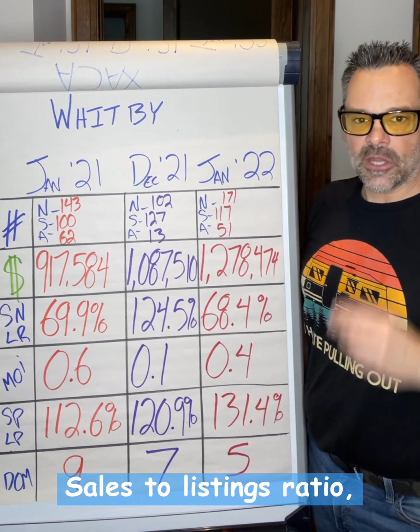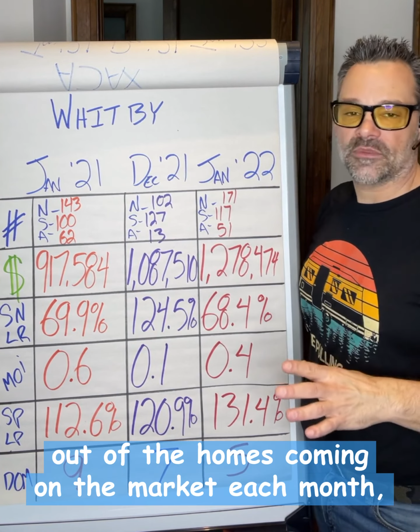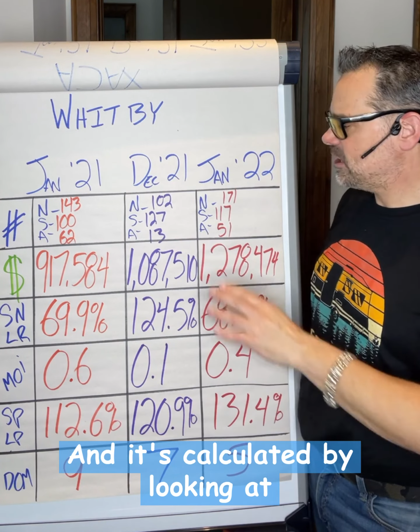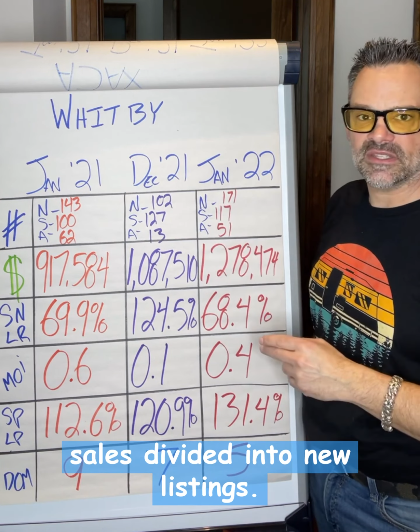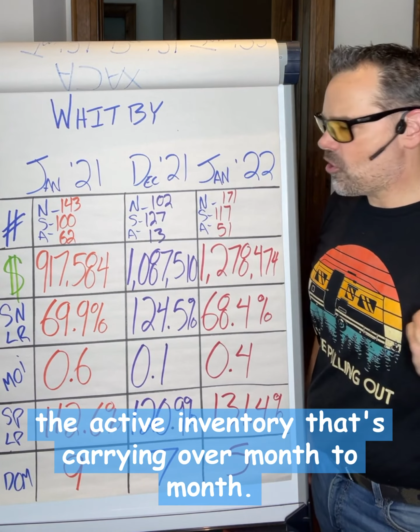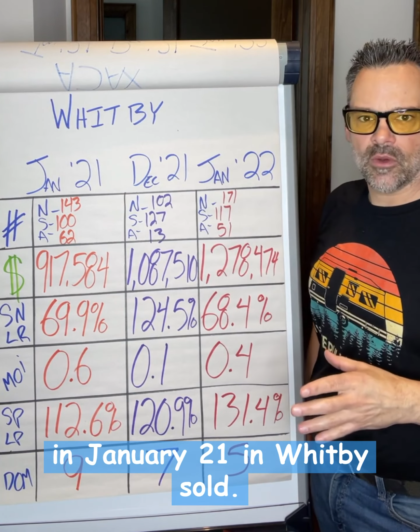Sales to new listings ratio, also known as the absorption rate, tells us out of the homes coming on the market each month, what is the percentage of them actually selling? It's calculated by looking at sales divided into new listings, so it's not taking into account the active inventory that's carrying over month to month. So 69.9% of the homes that came out in January 21 in Whitby sold.